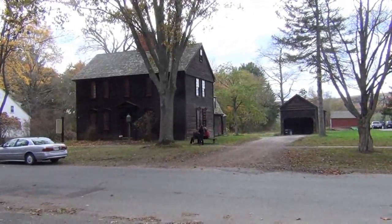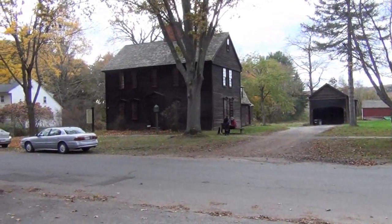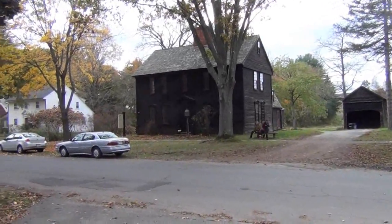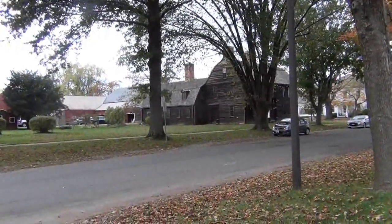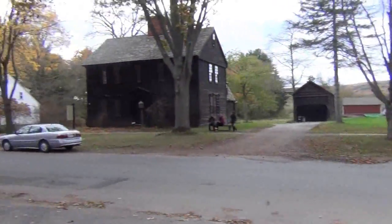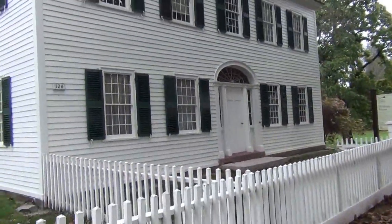I think I had it wrong when I said the building that was the most original. I was off by one house. This is the one that is the most original. It's of a colonial style. That's a reproduction, much newer, like only 100 and some years old. This is the colonial style building, and then this is the federal style building.